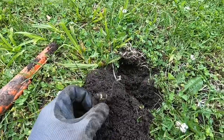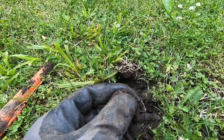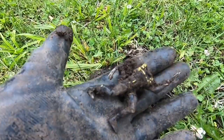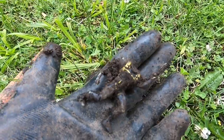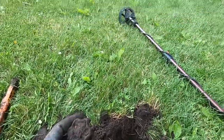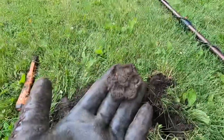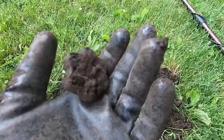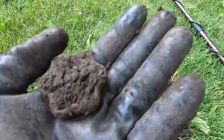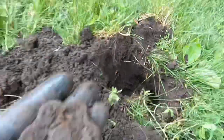I got a headless soldier, and this isn't very old. It's pretty cool though. Just the body. Next find, a spigot. Working my way back towards where I got that buffalo nickel. My nephew is taking a break. There's definitely a spigot again. It's like a little earlier one though, and this was about 9 inches deep.